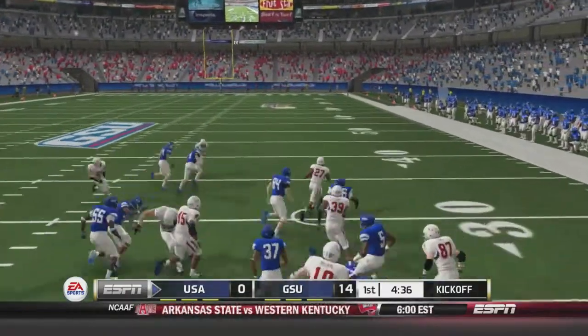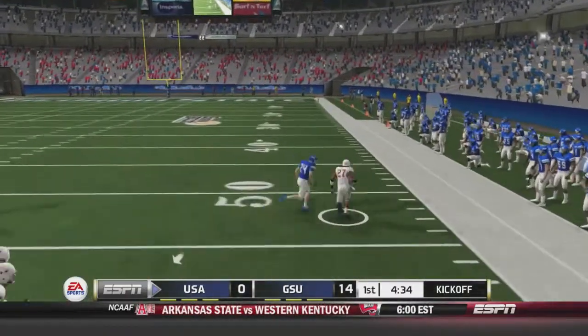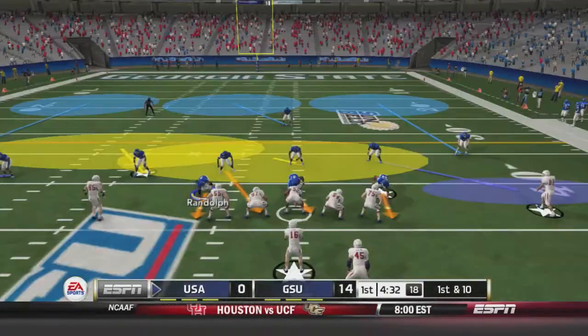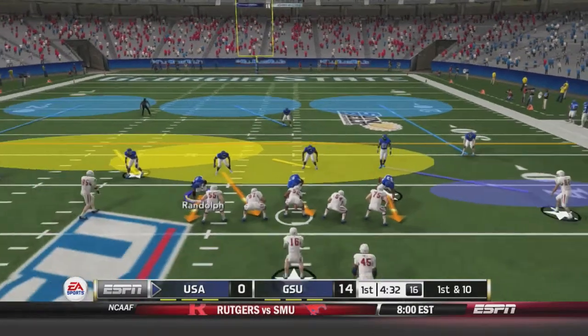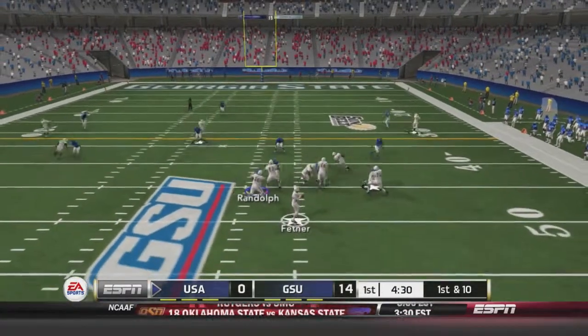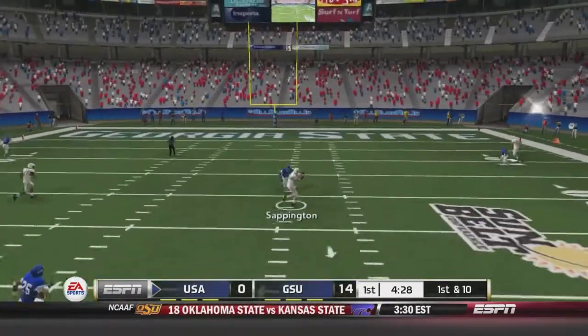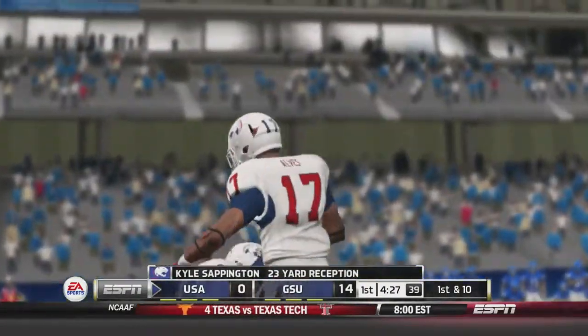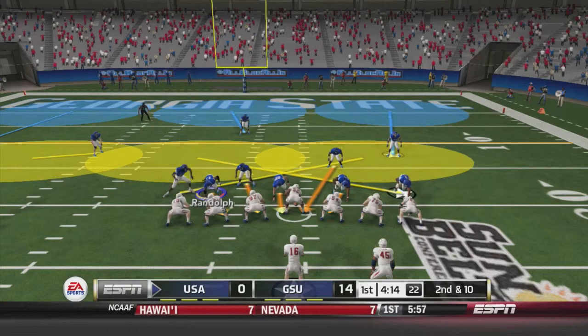South Alabama takes over here on the kickoff. They're going to go out past the 40, and they're past midfield inside the 45-yard line of Georgia State. A nice return for South Alabama. And Trey Fettner here on 1st and 10. He will fire over the middle downfield to Sappington for the 23-yard reception. That will give South Alabama good field position here.